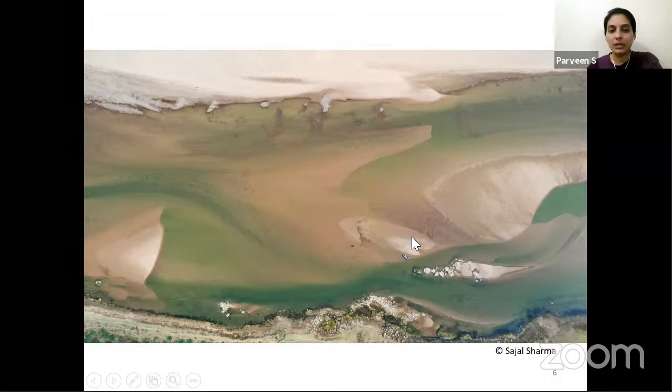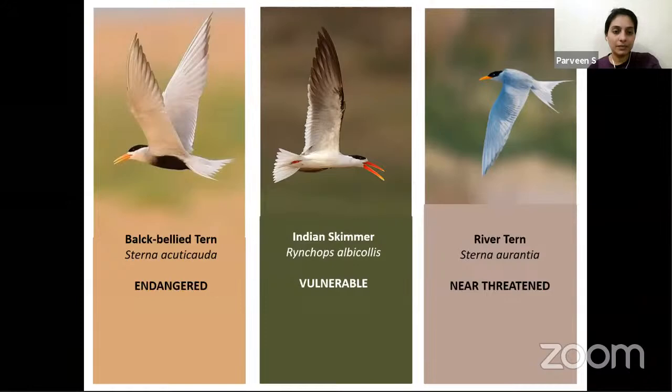And these are the habitats which certain birds use for nesting. So in River Chambal, there are around 6 to 8 obligatory riverine nesting birds. Some of them are compulsorily nesting on the sandbars, and some are generalists. They nest on the sandbars as well as on the bank.